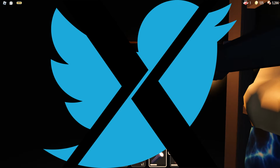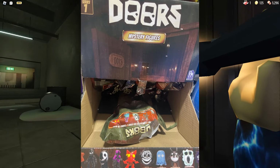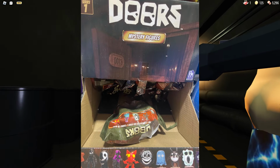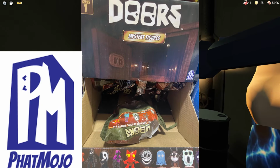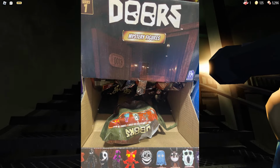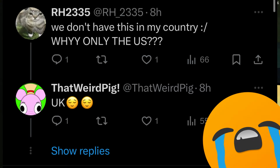Now on Twitter, the Weird Pig has officially posted this photo with the caption saying, "Yo," showing in-hand photos of the brand new Fat Mojo Doors merch. As you guys can see, the bags are there and it's actually in store. We've never seen these in hand before, showing that now they're finally starting to release, so keep your eye out for these. But if you live in the US, it's gonna be pretty sad because he says UK, so sadly these are popping up in the UK first.